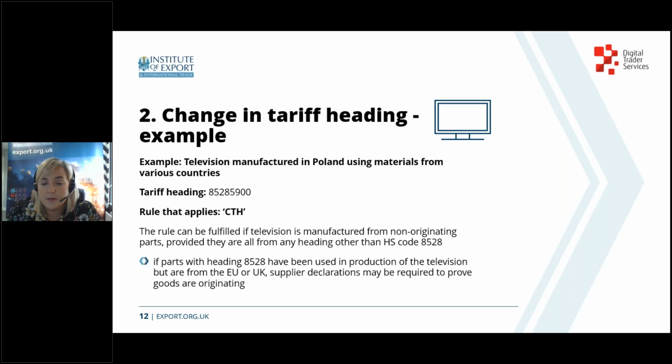So if there are component materials used with the same tariff heading 8528, the company can meet the rule as long as those materials were sourced from the EU or the UK. You need to have proof of origin for those materials, and we'll talk about that more later on. Paul will cover that. Okay, next slide, please.